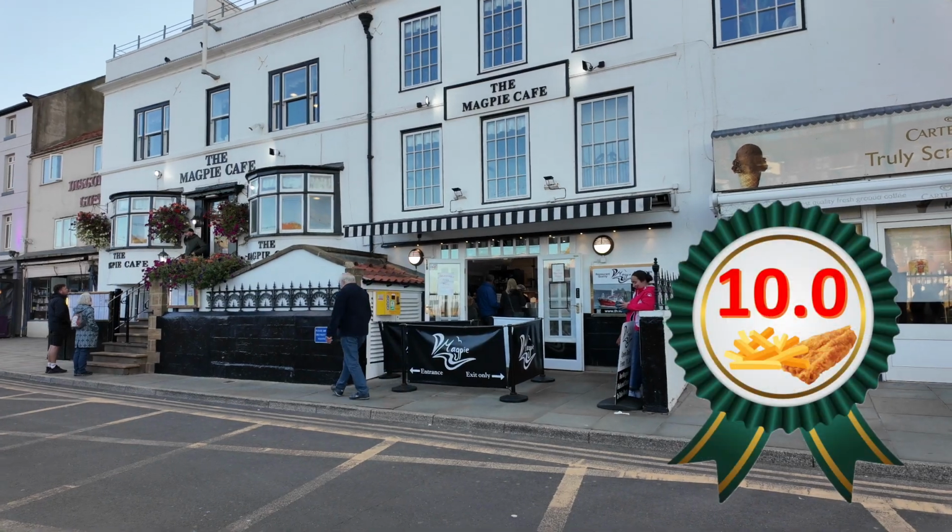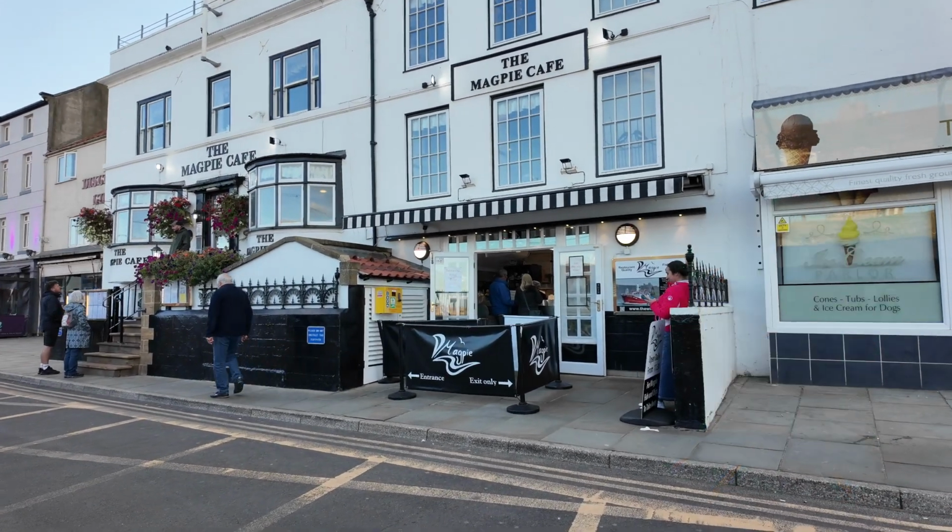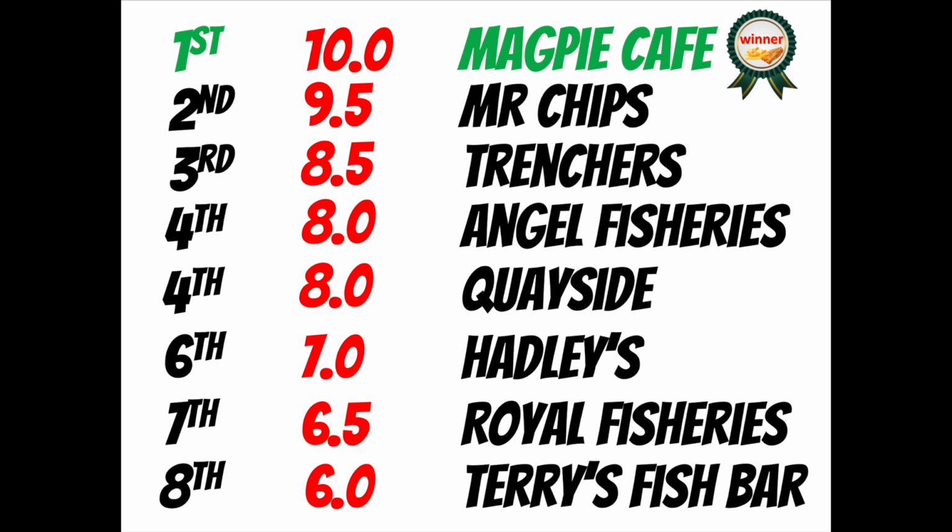And a whopping 10 for the Magpie Cafe. And the overall winner, Magpie Cafe, well done, brilliant fish and chips.